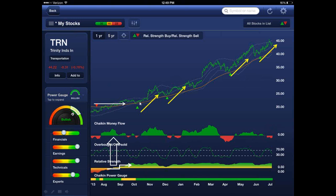And in the price portion of the screen, we've got a triple smooth 200-day exponential average, which is a really good trend line that we include that helps define the uptrend and also acts as a support and resistance level. So look at all the times that stock price pulled back to that Chaikin trend line again and again and again, and then you get these oversold relative strength buy signals when you reverse back to the upside.